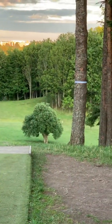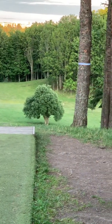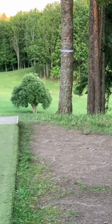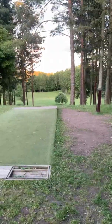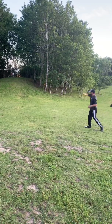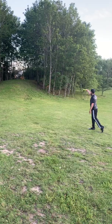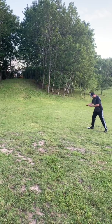Just a little bit. I was a little worried about this, but it turns out that the OB actually ends up in that tree line. It kind of runs through the middle of it. So we'll see. It's going to be close. As you can see, Andrew has just the textbook alley to the basket here. The basket's up on that mound. It's kind of a blind second shot. Very, very cool shot.